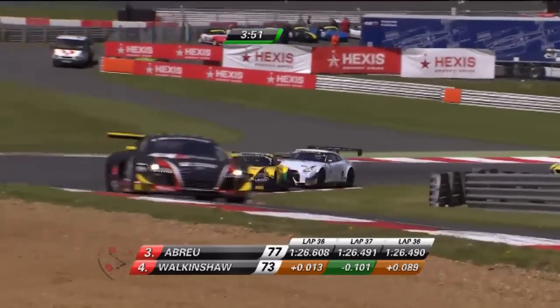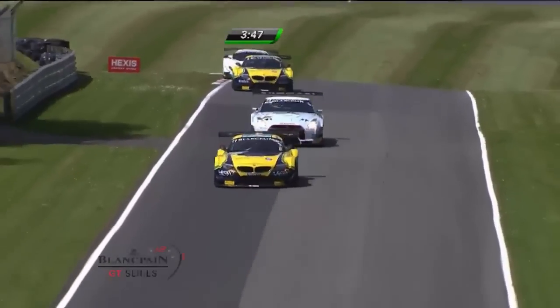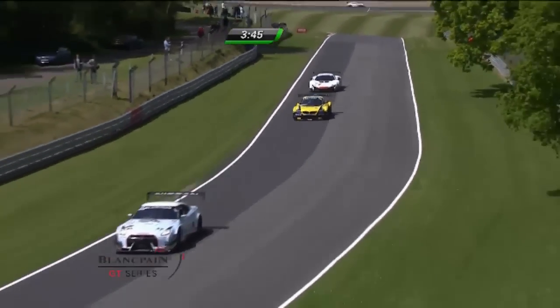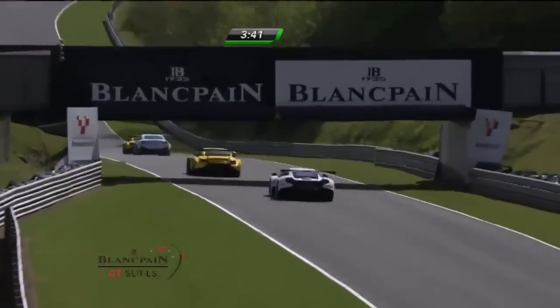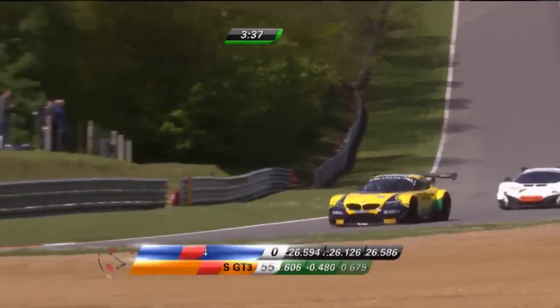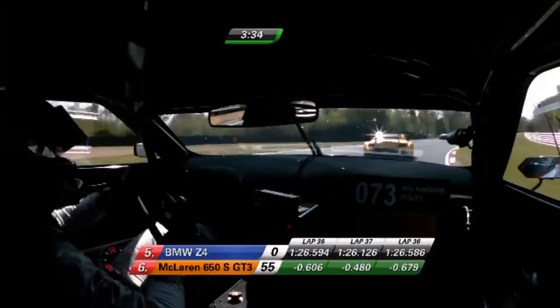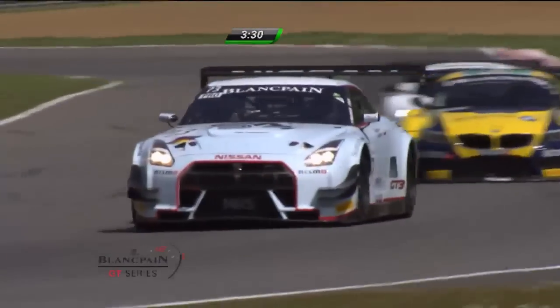If he can get a good drive coming out of the left-hander at Surtees, the move could be on for third place. He's tucked right up behind the BMW as they come through Pilgrim's Drop now. He goes a little bit more narrow into the corner. Is he going to be close enough to look to the inside of Hawthorns? A little cover to the inside, not quite close enough. And this battle is going to run and run in the remaining 3.5 minutes.